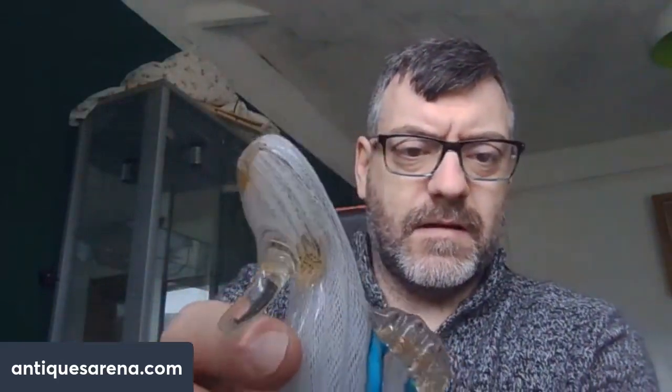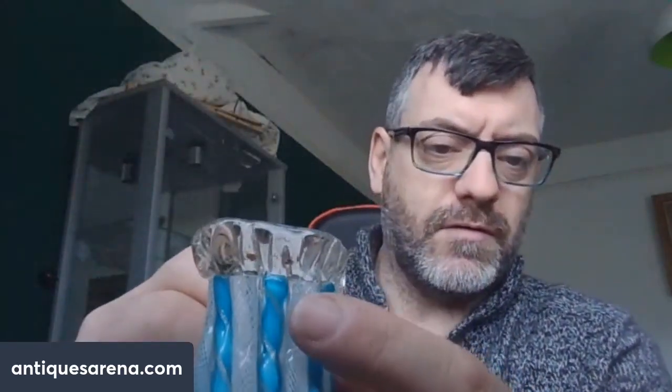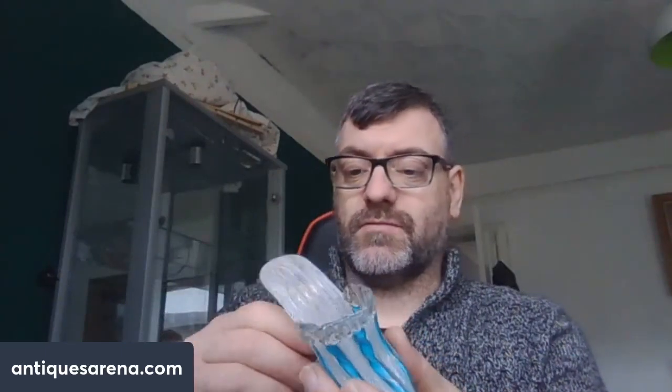Now this is Italian Murano glass slipper. And there's even the blue, the white lattice running through the blue. It's a beautiful little thing. Bit of weight to the gold gilding, but other than that, really nice condition, no chips or cracks. And this cost me a whole £4, so about $5.50, $6.